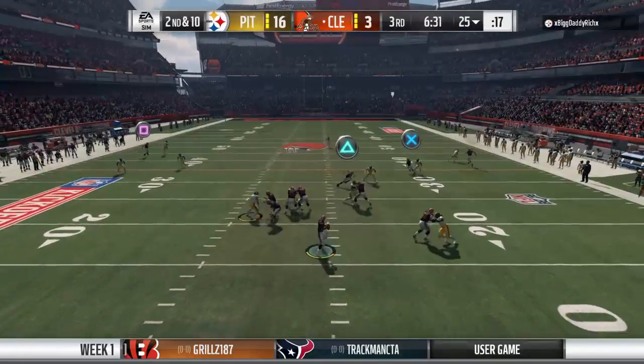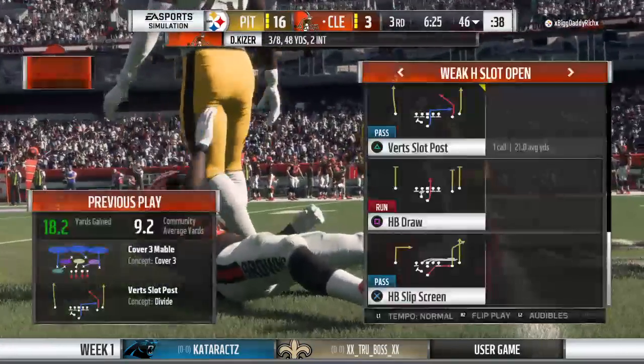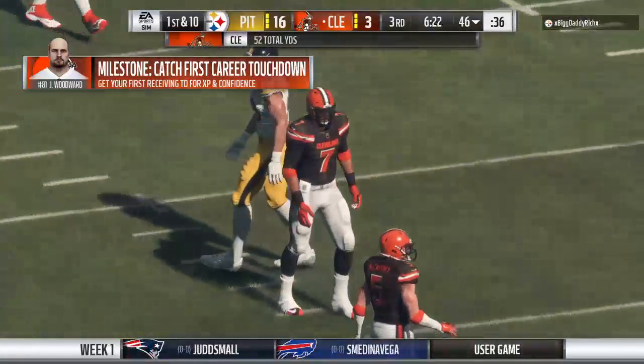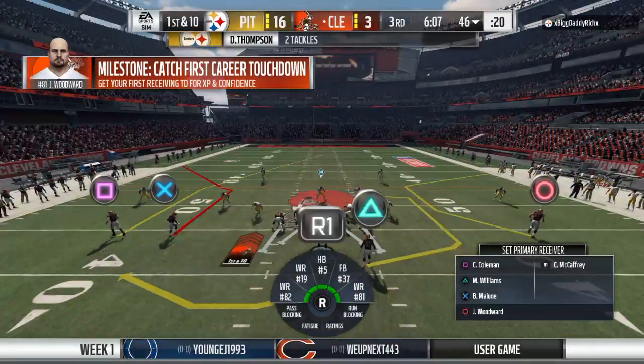To throw, Kaiser. Got his man, complete over the middle. It's Malone, and they're going to get this one all the way out across the 45. A nice gain of 21 yards. So after that big play, let's see if they can catch their defense maybe on their heels.